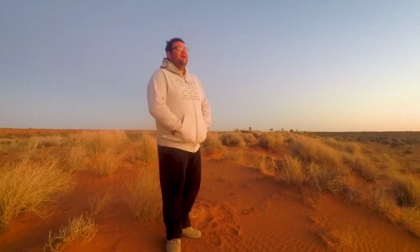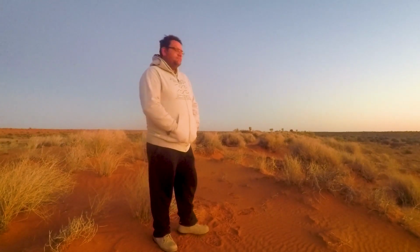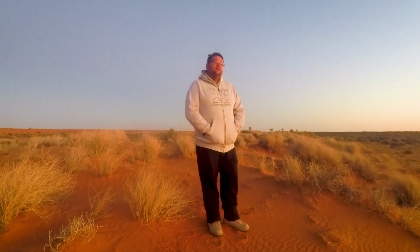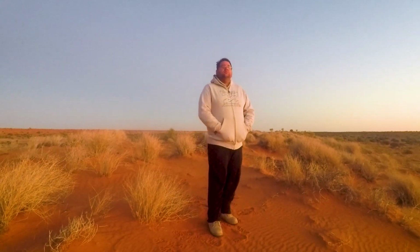The dunes aren't too bad. Kind of glad that we're heading from east to west. There's been quite a few four-wheel drives towing campers heading into Birdsville, which has made the downwards approach on the back of the dunes really turned up, and that's been interesting. Cars have been handling it really well.